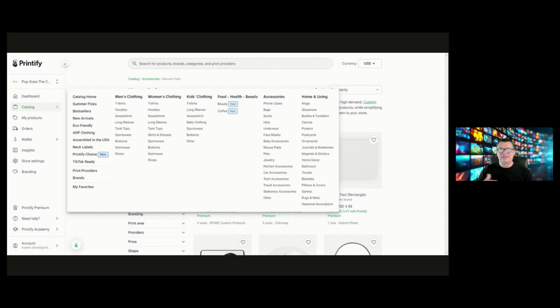Printify automatically prints it, ships it, delivers it to the customer. It's like running a drop shipping business, except you don't even have to buy anything. You don't have to list anything. It's all automatically done for you with a Printify store.